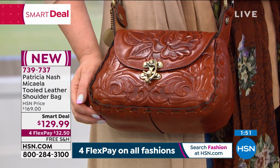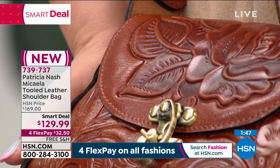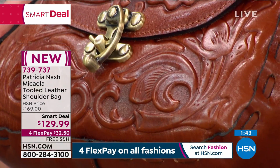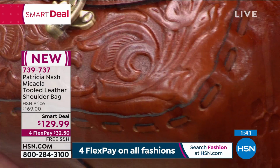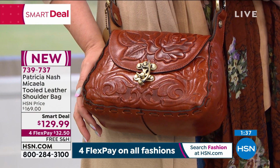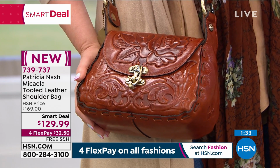This really is a steal of a deal at $129.99. If you've seen Patricia Nash in the high-end department stores, or here at HSN and the rest of the bags we have in the show, this is really just, I think, the best deal. It is a smart deal, which is like a Today Special, only it's supposed to last for a couple days, but what's happening is we're kind of going through all the colors.